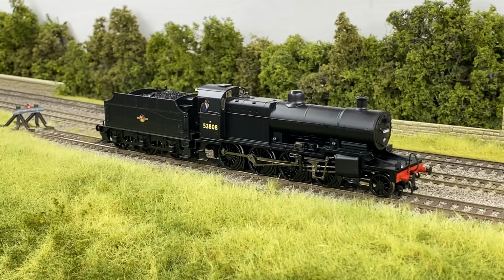Function 23 is a fourth whistle. And function 24 is a coupling up sound. And completing the function list there, we've got function 27, which does a volume decrease. And function 28, which does a volume increase.